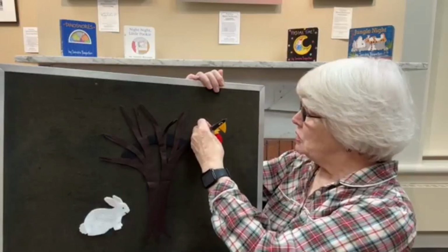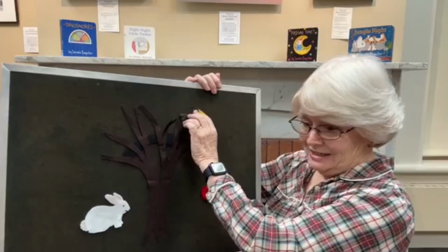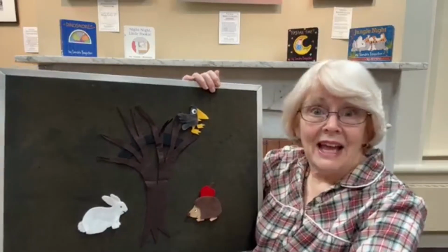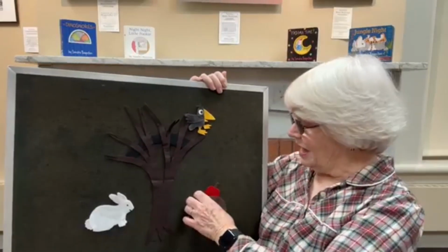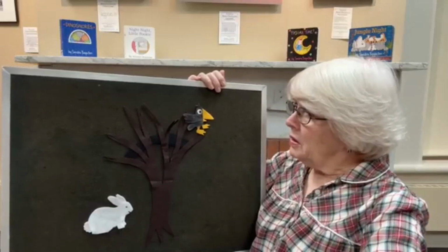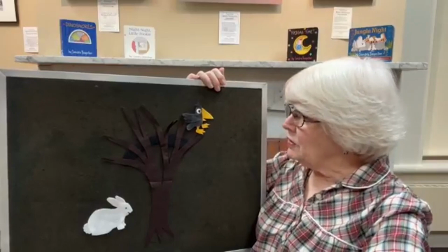But the apple was so heavy that she dropped it. And it landed right on Hedgehog and got stuck. What a nice surprise, said Hedgehog. And she ran away with it. Whoa! Well, wait, cried Hare. That apple is mine. I saw it first.